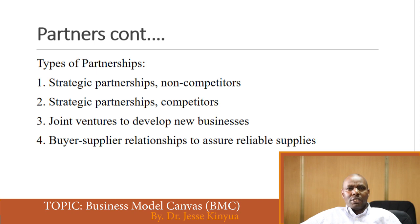You can also form a strategic partnership with competitors. It can also give you a competitive edge, but you have to think of partners who are your competitors, whom you can partner with. You can also form joint ventures to develop maybe new businesses.